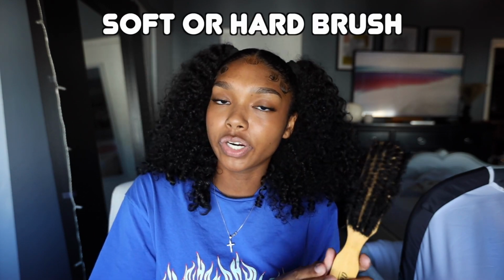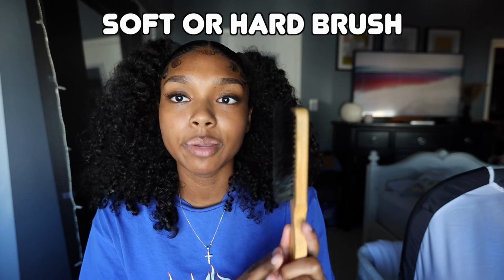Alright, so first I'm going to start with hair tools. These are tools you would use to style your hair, like brushes, combs, stuff like that. First and foremost, you definitely need a soft brush or a hard brush depending on your hair type. You can get these at the beauty supply store, and you have to play around with these and see which textures work the best for you.